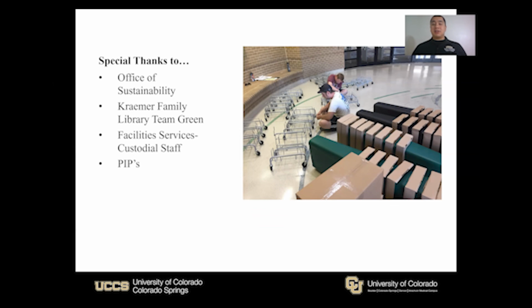Facility services, custodial staff specifically, because their walkthrough of the library was very important in completion and success of this project. And then lastly, the PIPS team for making those cool QR code stickers that are on the bins, that are also rewarding students with points for recycling and composting.